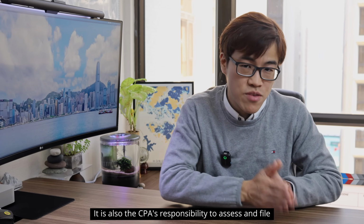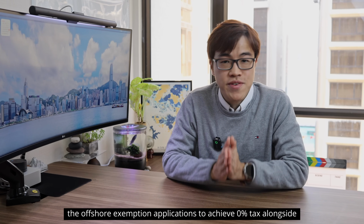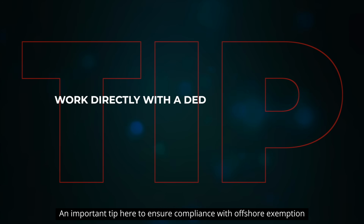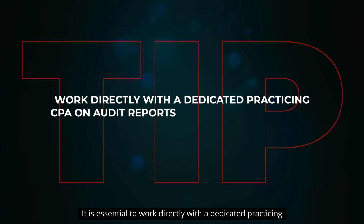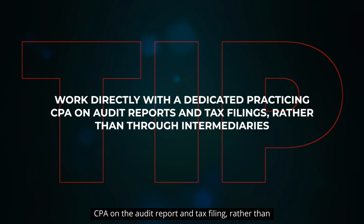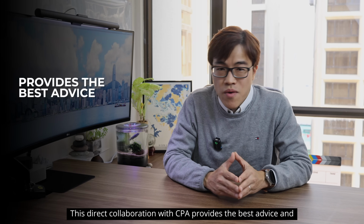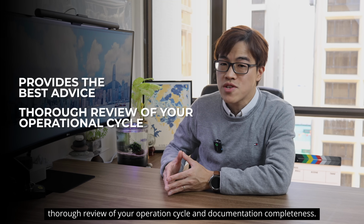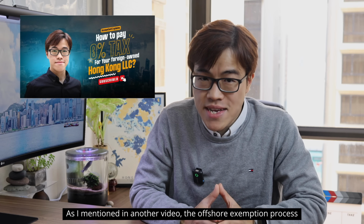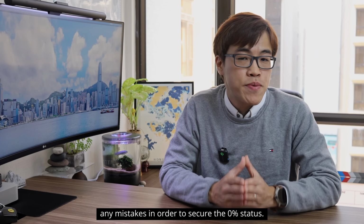It is also the CPA's responsibility to assess and file the offshore exemption application to achieve 0% tax alongside the profit tax return. An important tip here: to ensure compliance with offshore exemption rules, it is essential to work directly with a dedicated practicing CPA on the audit report and tax filing, rather than through a middleman. This direct collaboration with the CPA provides the best advice and thoughtful review of your operation cycle and documentation completeness. As I mentioned in other videos, the offshore exemption process is long and serious, and you don't want to make any mistakes in order to secure the 0% status.